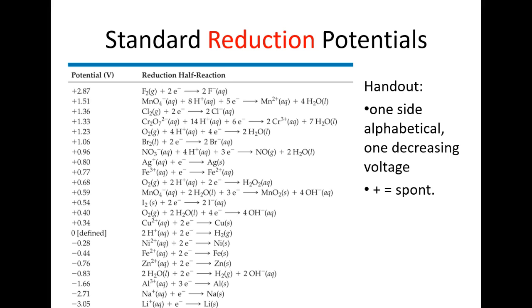One thing you should know is that anytime you're looking at one of these reduction potentials, if you see a positive number, it's a spontaneous process. So anytime you see a positive number, it will happen on its own. The example I look at is iodine right here. Iodine's a halogen, and halogens normally have 7 valence electrons. So it would be a good thing if iodine could get another electron and turn to iodide ion with 8 electrons. And so that's a spontaneous reaction that would tend to happen.